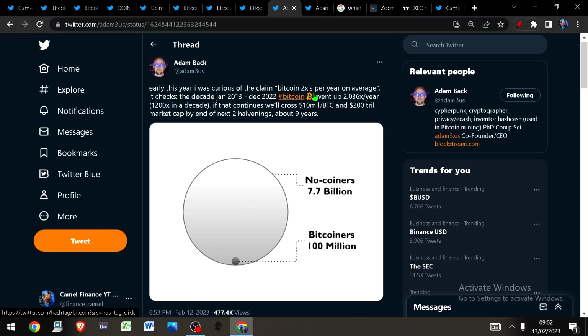And as you can see from this tweet here, things start to get really interesting. Earlier this year, I was curious of the claim that Bitcoin's 2x per year on average. It checks out. The decade, January 2013 through to December 2022, Bitcoin went up an average of 2.036 times per year, which is 1,200 times in a decade. If that continues, we'll cross $10 million per Bitcoin and 200 trillion market cap by the end of the next 2 halvenings in about 9 years' time.